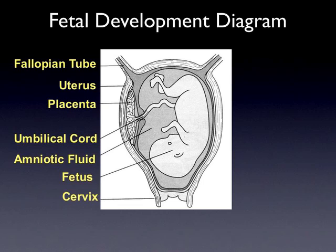All right, and finally the cervix, the opening of the uterus. And throughout pregnancy, it's closed off. It actually has a plug in there, a mucus plug, that again prevents any bacteria from getting in to the fetus and infecting the womb.